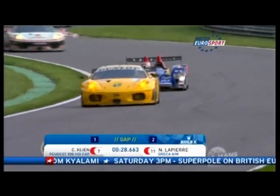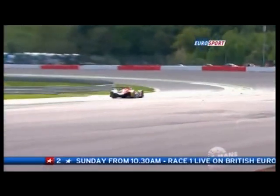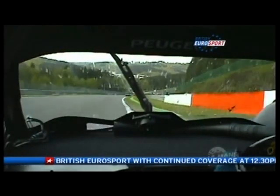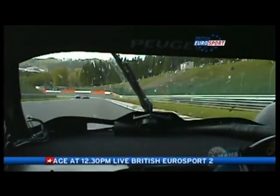Nicolas Lapierre in second place. Christian Klien at the helm of the lead Peugeot, 28 seconds in front. Lapierre's main problem, not will he catch the Peugeot, but how soon will the chasing Pescarolo in third place catch him? On board with the race leader, still running trouble-free.